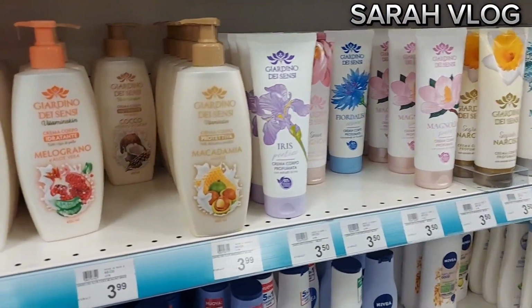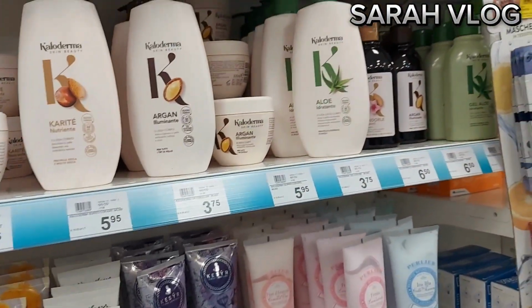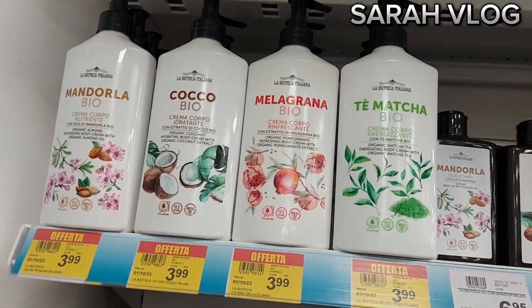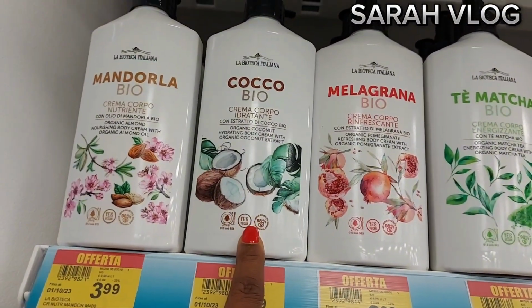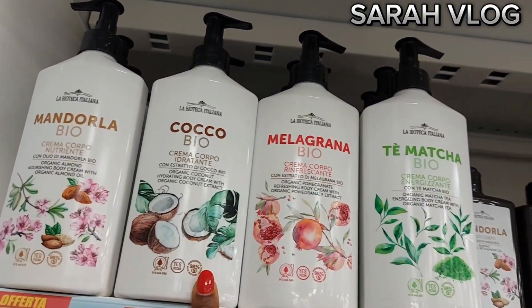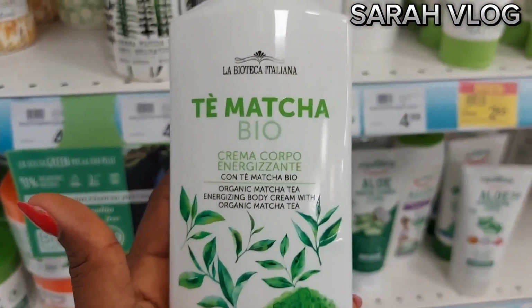You will see the cream that my husband is using, and if you know my husband, you know that my husband's skin is very fine. It does not have pimples, it does not have anything. But I'm going to show you a picture. So this is the cream that my husband is using. If you have a husband who is dark skinned and you want his skin to be glowing, just get this bio cream.